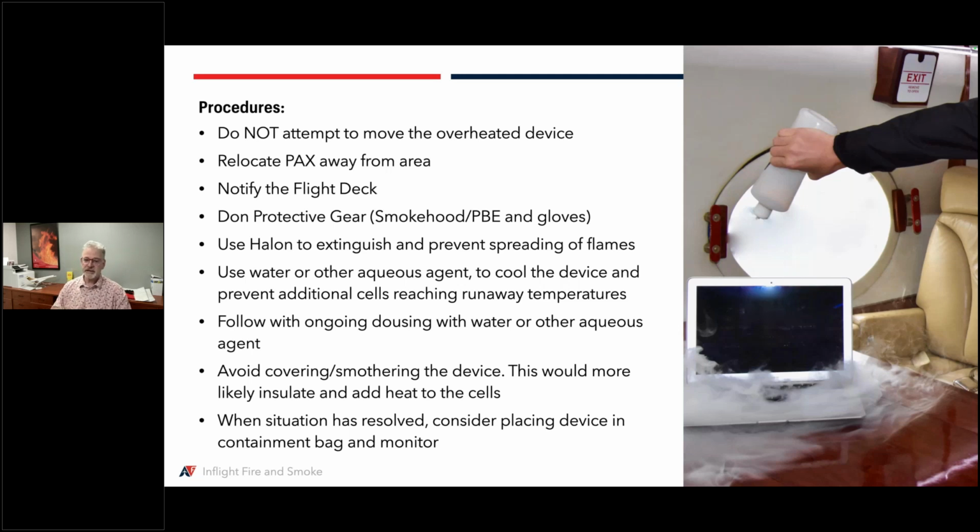Okay. Second is now you want to try to cool it. Water bottle, shampoo bottle of aqueous stuff, whatever it is, you're going to cool it. More than you think you should. You're going to be dumping water or stuff all over because it takes a while to cool it.